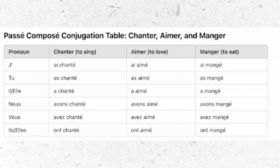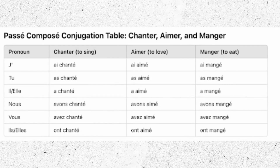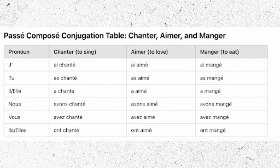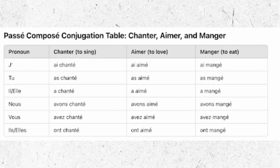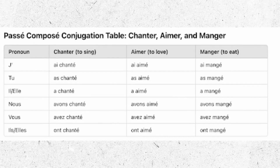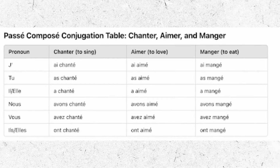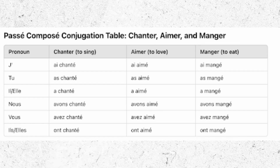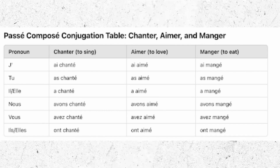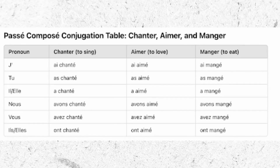Let's take a look at more samples. So if we're going to conjugate, remember these are the same verbs we conjugated in the beginning. We conjugated them for the present tense, okay? Now, we're conjugating them for the past tense, le passé composé. It will be what? J'ai chanté. Tu as chanté. Il ou elle a chanté. Nous avons chanté. Vous avez chanté. Ils ou elles ont chanté.